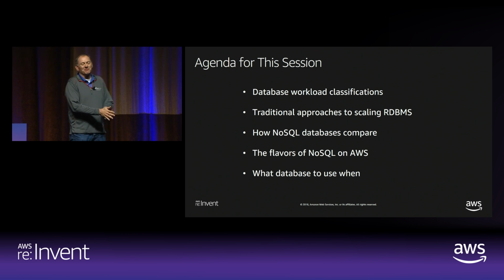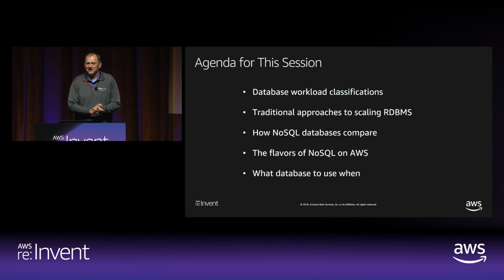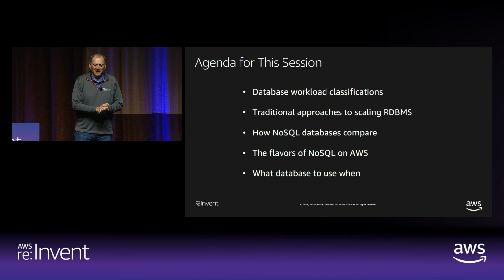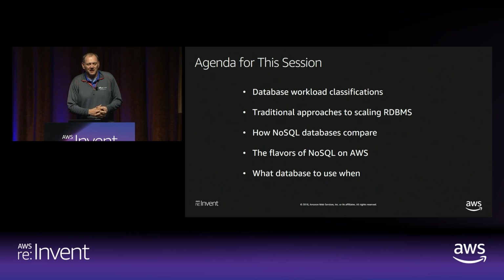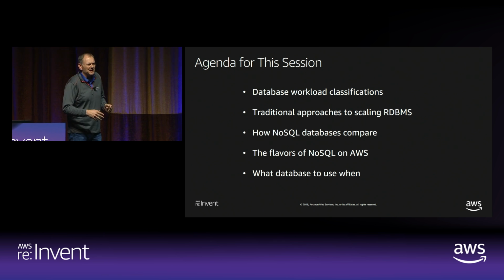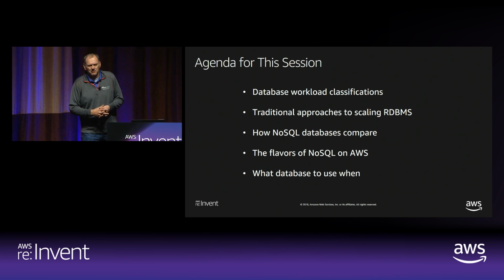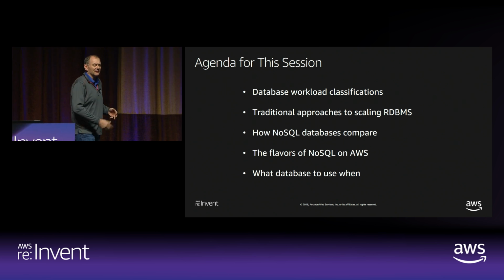All right, so what we're going to talk about this session is, generally speaking, workload classifications for databases, right? What workload makes the most sense for what database, and so we're going to get into the dimensions of a workload and the types of workloads that typically make up modern applications that we work with today. We'll talk a little bit about some of the traditional approaches to scaling the relational database, because the relational database has been the back-end platform for every application that we've pretty much built over the last 30, 40 years or so, until the advent of NoSQL technology.